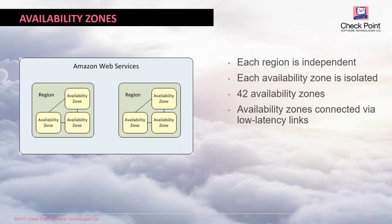Within each region, and each region is independent, although it can be linked to other regions, each region will have a number of availability zones, and the availability zones will be separate data centers. So within Western Europe, you'll have maybe 3 availability zones, and they're separate physical data centers, which is useful to know from a high availability point of view, but also when you're designing your security and how that interacts, because I can't run a cluster, for example, between 2 availability zones, because I've got networks in different physical locations. All these things need to be taken into account when you're designing your infrastructure.